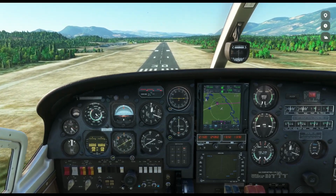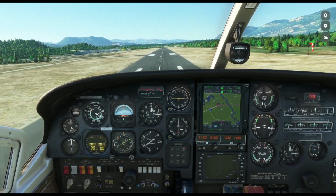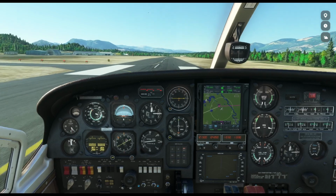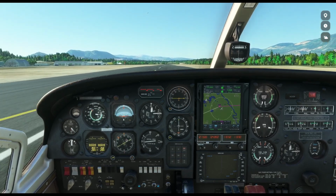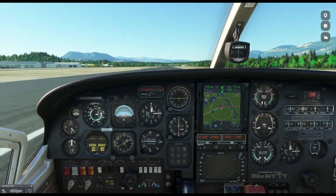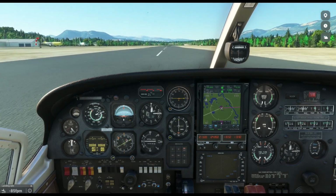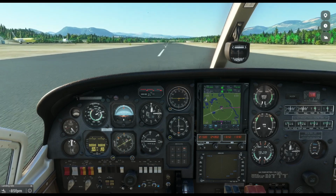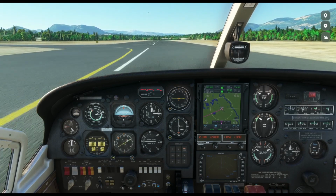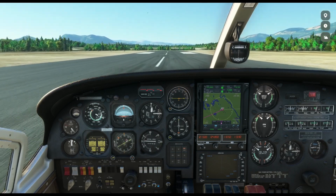Okay, steady as she goes. Let's hold her off. Steady, steady, steady. Hold it, hold it, hold it. 85. Not bad. 85 feet per minute. Okay. Up and away. 70 knots, we can rotate.